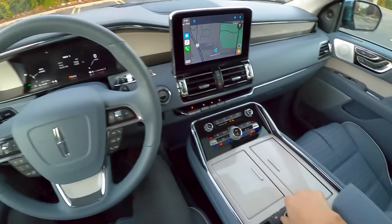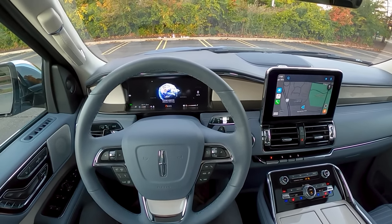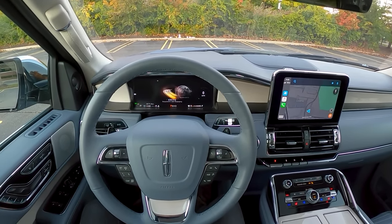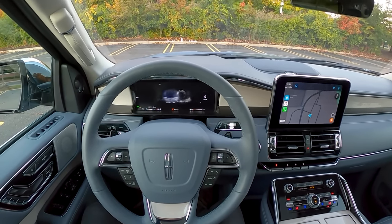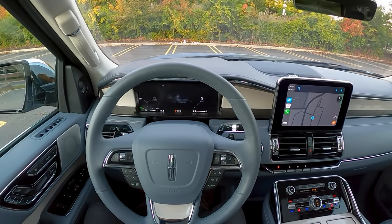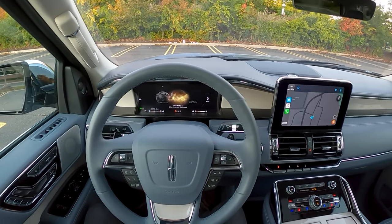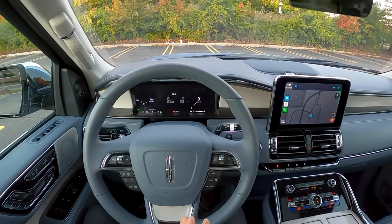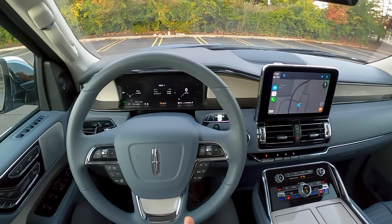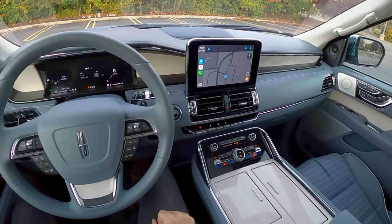You have your drive mode selector button here. A few different drive modes. Normal, which is pretty much what I've been driving in. Conserve for efficient driving. Excite. And slippery, deep snow, climb, all that good stuff. This will pretty much stay in rear-wheel drive for the most part, and then in certain modes it'll shift into four-wheel drive auto. If you get the towing package, you're good to tow up to 8,300 pounds in this Navigator, so that should serve most people's needs.